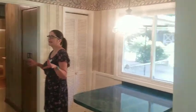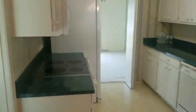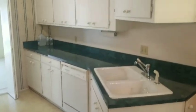So from the living room, we walk into the kitchen. The kitchen is in a great location because it's right next to the dining room too, which is perfect for entertaining. Plenty of cupboard space, very clean, very tidy. It's been a very well kept home.